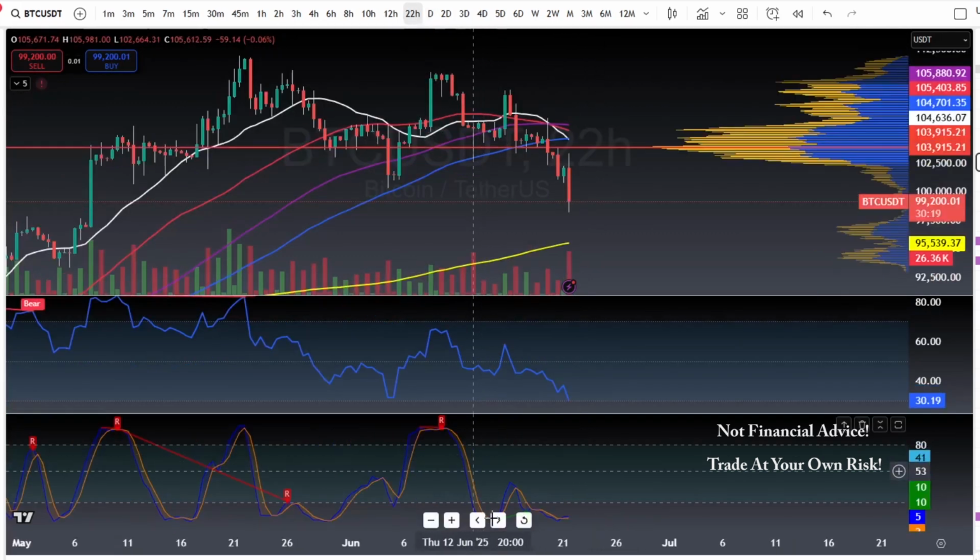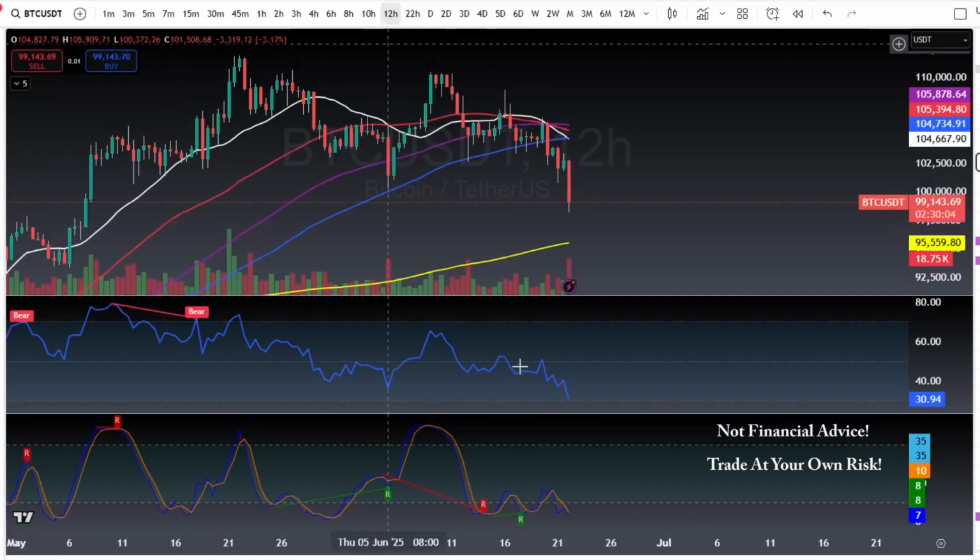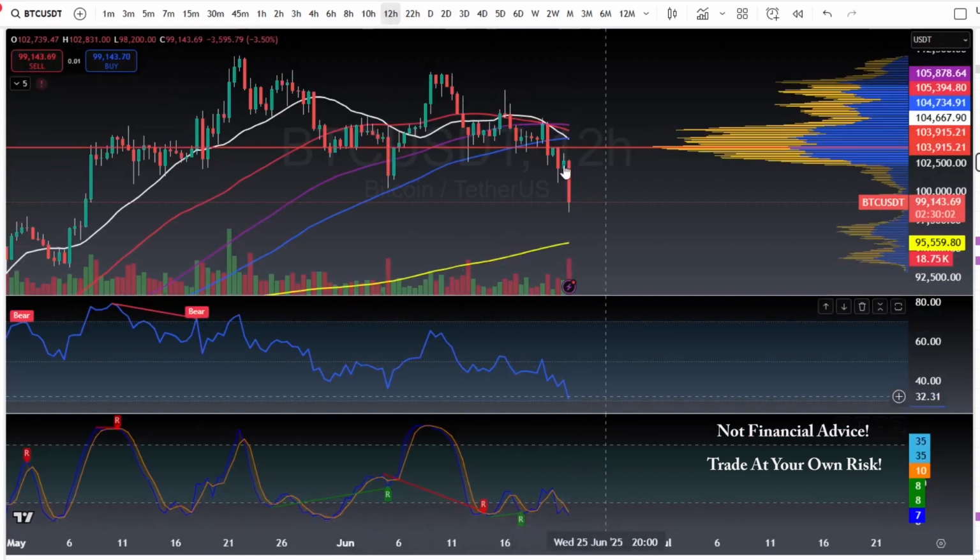The 22-hour chart, it's resetting. We're on the bottom here. It looks to come back up, but look, we lost all the averages. The next stop again, the 200. Everything's correlating to this number, 95,539. Everything's correlating to 95K. 12-hour chart, stochastics are still dipping down. We lost all the averages again, heading for the 200 moving average.